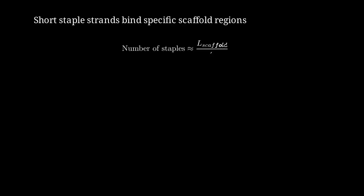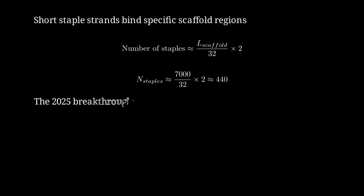The number of staples needed is approximately the scaffold length divided by 32 times 2, accounting for both strands of the double helix. For a 7,000 base scaffold, that's about 440 staple strands to design and synthesize. The 2025 breakthrough is that these nanorobots now incorporate autonomous logic gates. They can sense their environment, make decisions, and execute actions without external control.